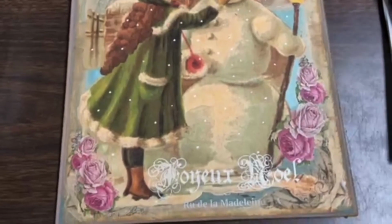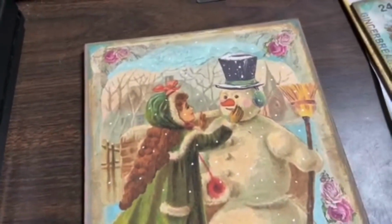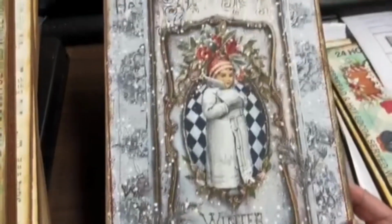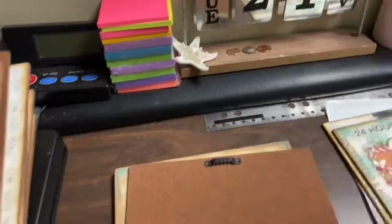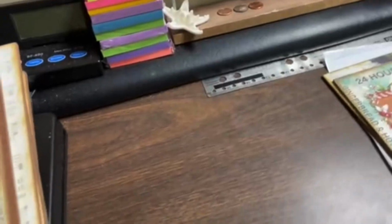All righty, here's our little Victorian girl with her little snowman she's building. So cute, putting a smile on his face. And they bought two. They bought that one, and then they bought the little child in the winter scene. So cold, all bundled up. Cute, cute, cute. So those two are going to go to Jill. And Jill lives in Edwardsville, Illinois. Thank you so much, Jill.